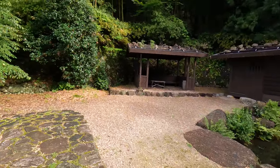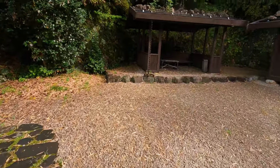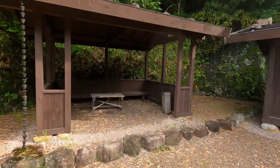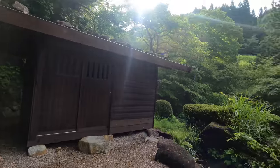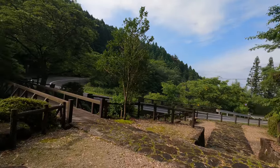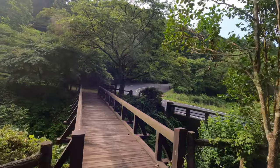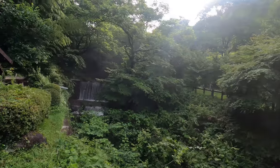Every time I look down, you'll probably notice this cable, and it's because for these longer walks, the batteries on action cams don't really like to keep. So I've got to keep it plugged in just to ensure that we don't run out of battery like we did back in Toyama. Look at that.